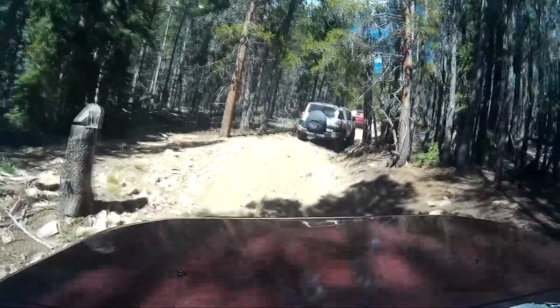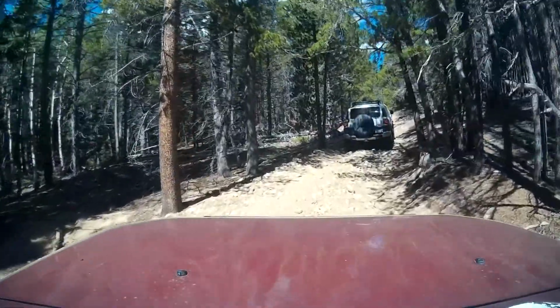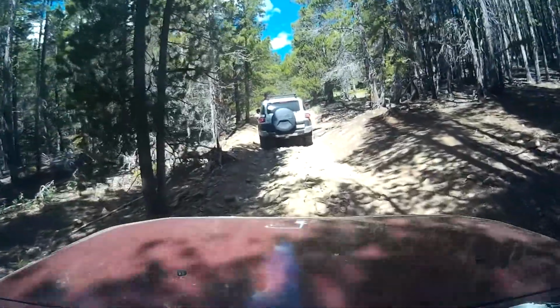It looks like the worst part about doing that trail is if you do it on a busy day, once you get near the top, there's a lot of potential backing up and trying to let people by. Yeah, copy. I got some hikers here on the left.